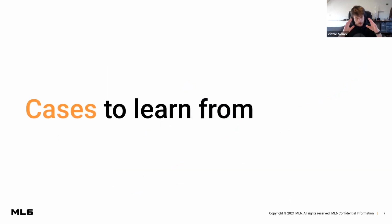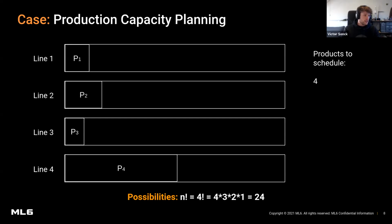All right, but let's take things practical. I've prepared 3 cases that I'll go over, first explaining them and then going a little bit more into some of the learnings or tips and tricks around them. So let's start with a relatively small one, and that is relatively bite-sized. A case that we did was production capacity planning.